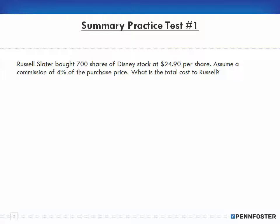Problem number 1. Russell Slater bought 700 shares of Disney stock at $24.90 per share. Assume a commission of 4% of the purchase price. What is the total cost to Russell?